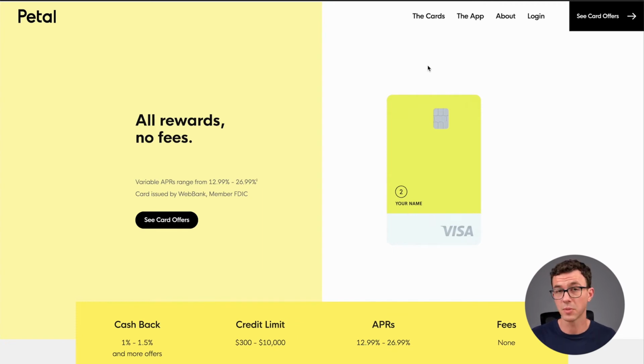So no matter what you spend money on, you're getting 1.5% cash back, which isn't too bad after the first 12 months. Plus they have select merchants where you can earn from 2 to 10% cash back. One of the interesting things with Pedal is that they don't rely on your credit score. They basically have you connect your bank accounts and they analyze your personal cash flow.